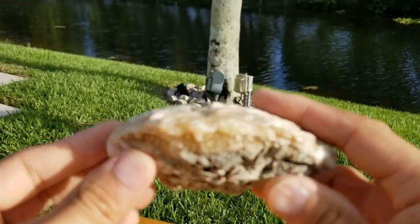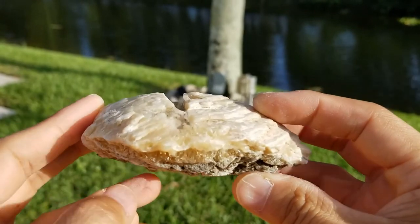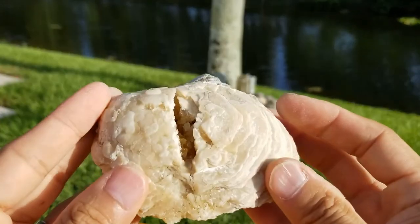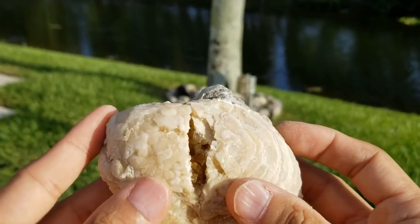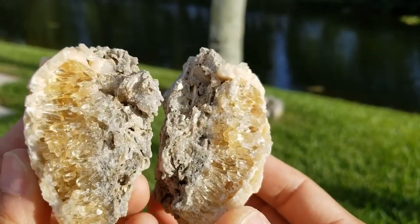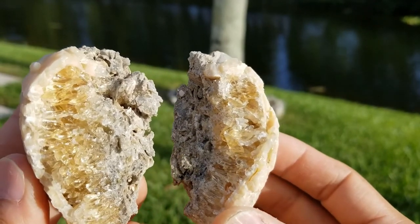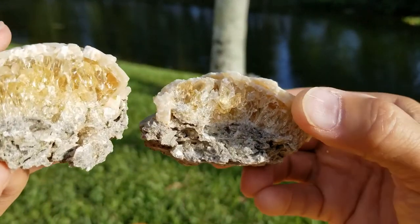Awesome. Check out this fat boy. This is a really thick clam right here. I mean, we're talking over an inch right here, I don't know if you can tell. And I hit hard, I mean, I pounded on this guy and he just exploded, and that is almost an inch worth of crystal on the top. It's just huge.